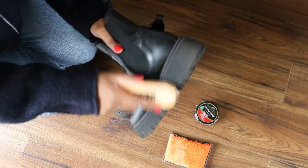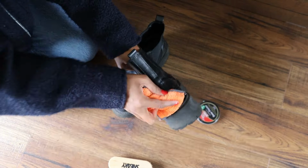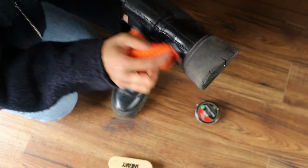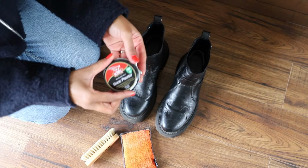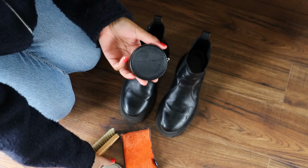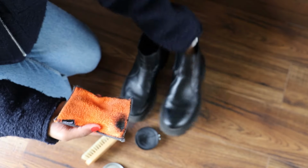When it comes to things like boots, I just like to brush them off with a soft brush to get rid of any mud or debris, and then I use a damp sponge or whatever I've got to get that all off, get it nice and clean, and then I'll buff it up with some shoe polish. You can get shoe polish in loads of different colours, so I'm sure you can find ones that suit your particular shoes that you want to clean.